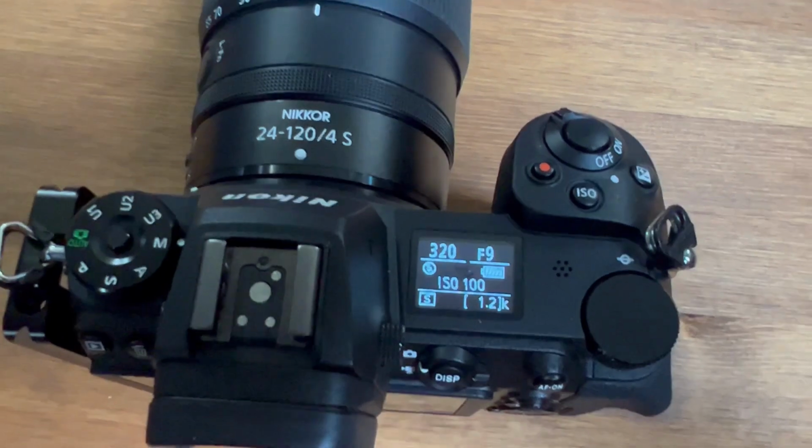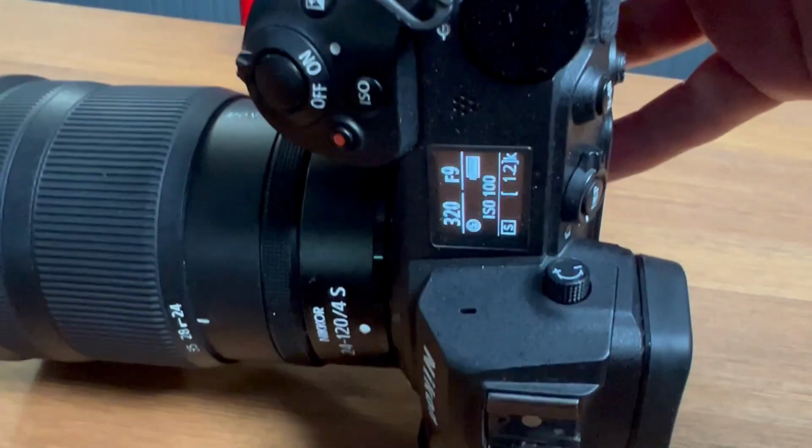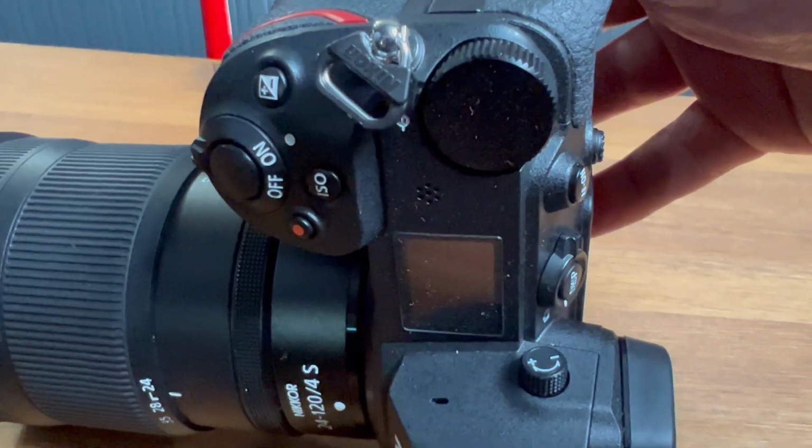So when you put the battery in the camera, it automatically comes on, and the only way to turn it off is to take the battery out. So not a big deal, but kind of a pain in the ass.